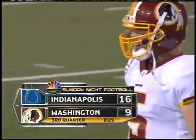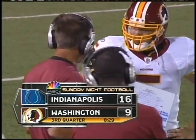Didn't get the play. And we'll take the break. Indianapolis 16, Redskins 9, 8:29 to play in the 3rd.